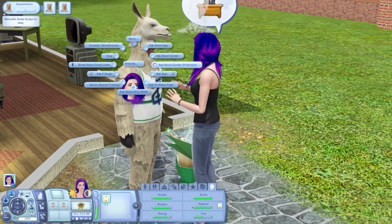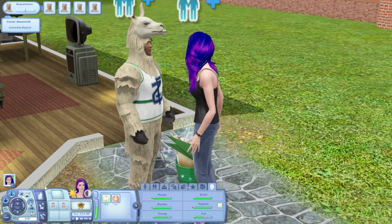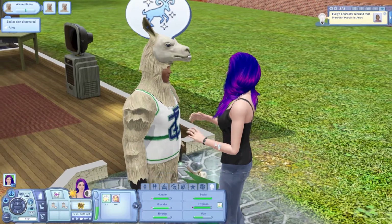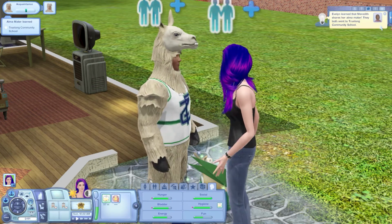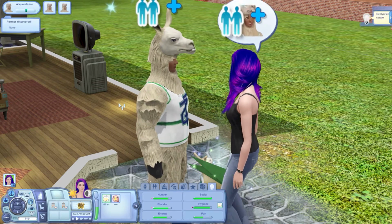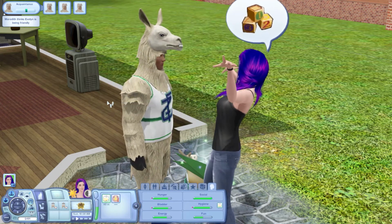Alright. Let's find out about this mascot here. Wow, we learned that you're a mascot. How did we know? How do we not know? Oh, whoa. That rattled my brain. We're not going to be traveling to the future right now, but I'm not opposed to doing it in the future. Haha, funny. Compliment, chat. Alright. Just making idle conversation.